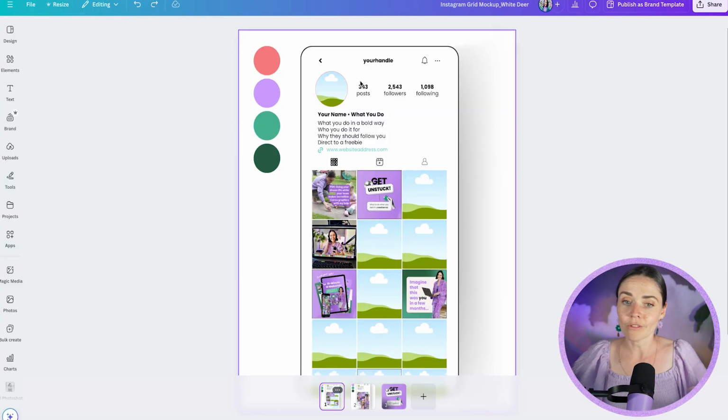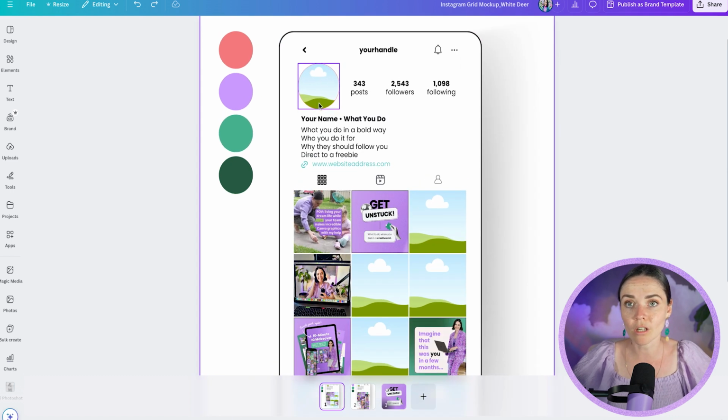Is it light and airy? Is it dark and moody? Whatever that is. So you can go through and fill this out so you can get an idea of what your grid might look like. You might even want to update this with your Instagram picture. You can change any of these numbers or your handle in here.